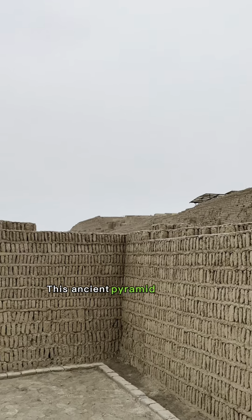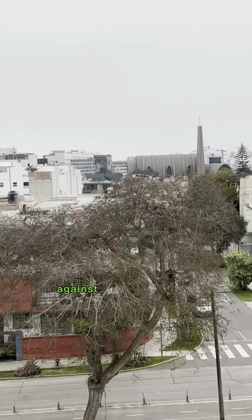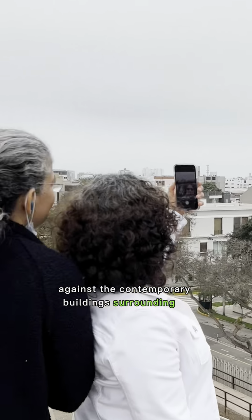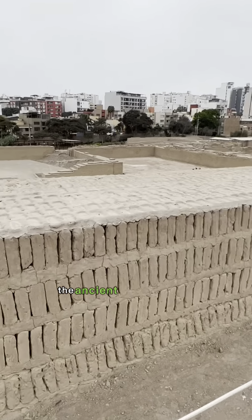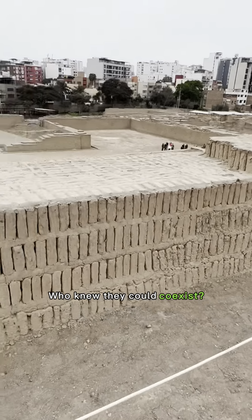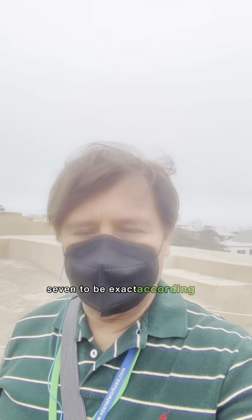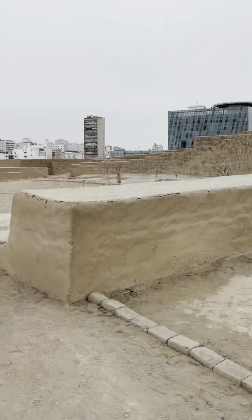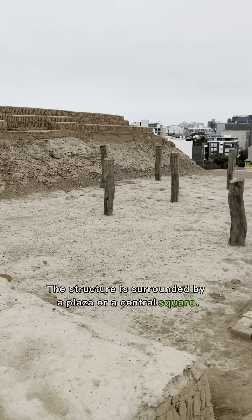This ancient pyramid of adobe and clay creates a mystical contrast against the contemporary buildings surrounding it. The juxtaposition is really unreal. The ancient living with the contemporary. Who knew they could coexist? There were several platforms, 7 to be exact, according to our local guide. The structure is surrounded by a plaza or a central square.